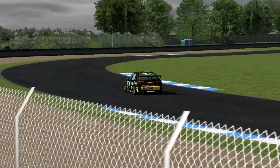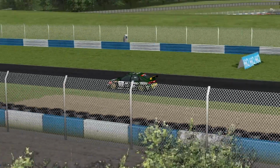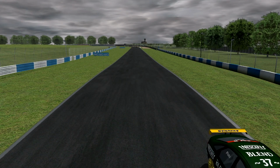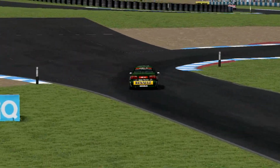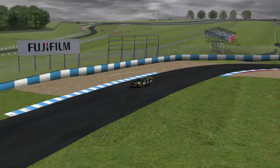Lap 16, at this point, Cook is now caught by Turkington and Camish. They all have a nice battle for 4th, with Camish trying to get past Turkington, and as such, Turkington then has to defend. Cook gains a gap between them both while those two are fighting amongst themselves. And now on to the last lap.